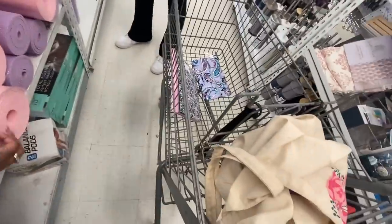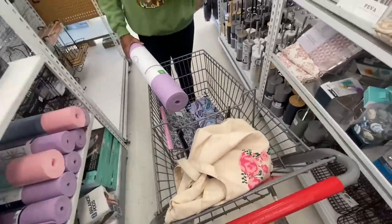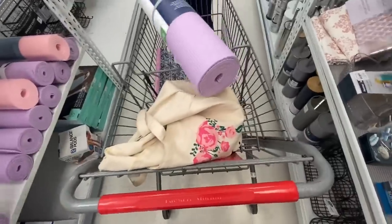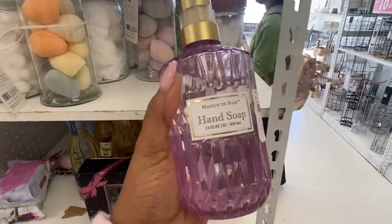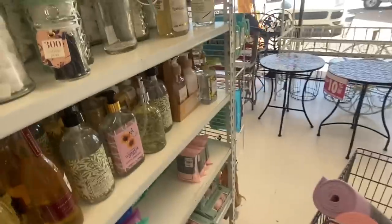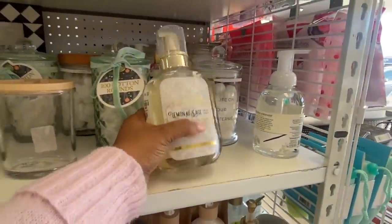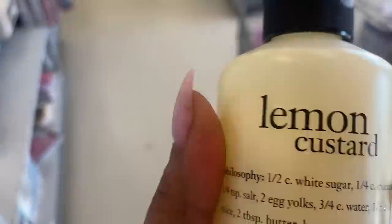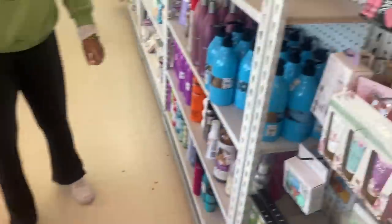So Layla and I found some yoga mats and we decided that we were going to start doing Pilates and yoga at home, or maybe I can find a class somewhere, but Layla and I are going to definitely be doing some exercises and stretches at home. We also found some really nice, cute bath products, as you're going to see later on in this video. We ended up getting Sasha a yoga mat also. You probably saw that earlier in the video. So she has one too. So we're all getting our stretch on.